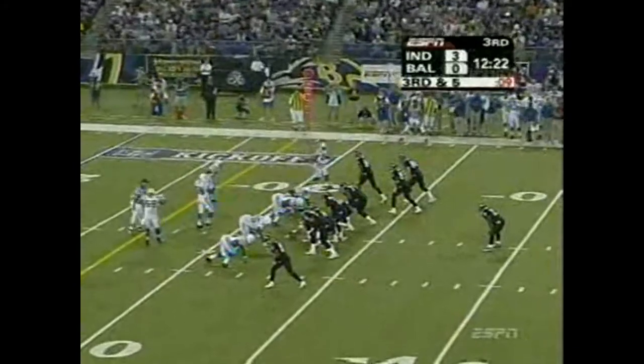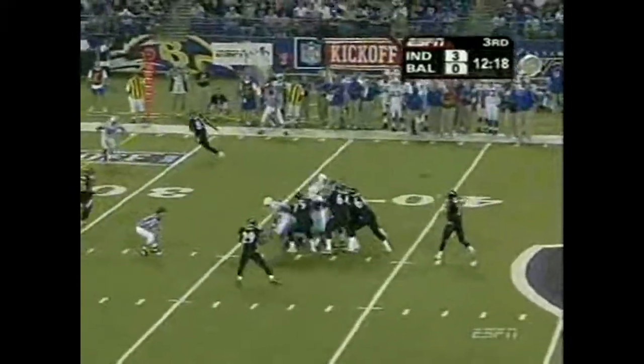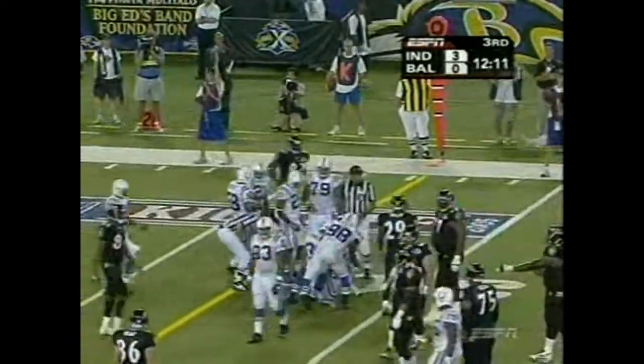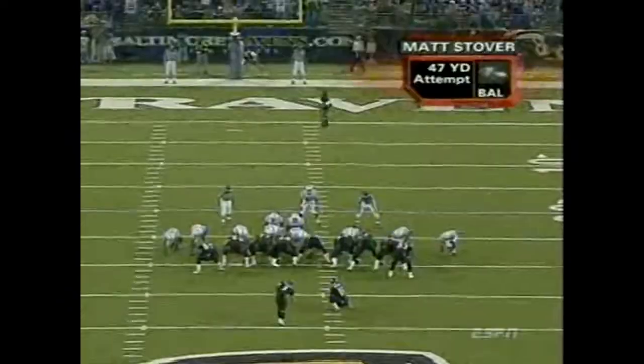Third and 5. Receivers bunch to the right side. Bowler back to throw again over the middle. That's going to be short of a first down. Mason made the catch, but the Colts defense got there quickly. Kick it. It'll be 4th and a yard. Kick it.